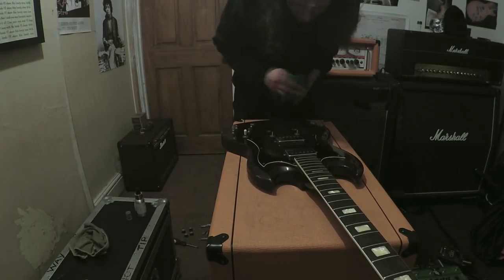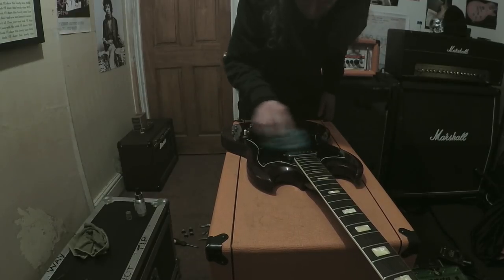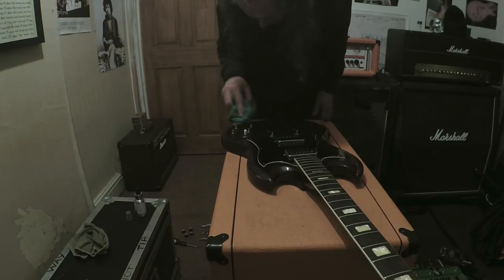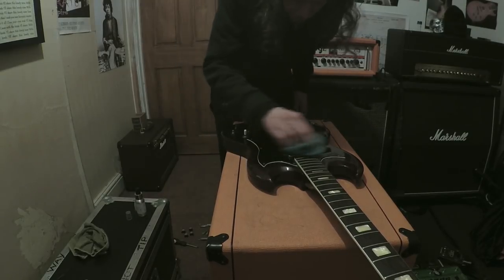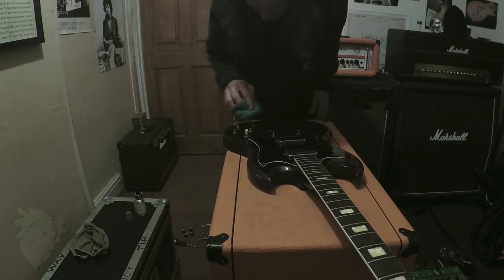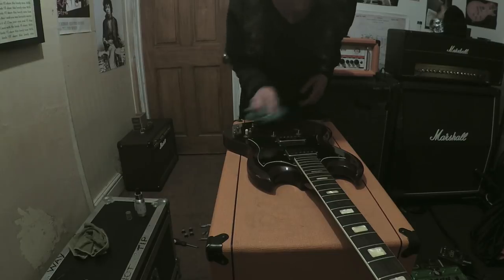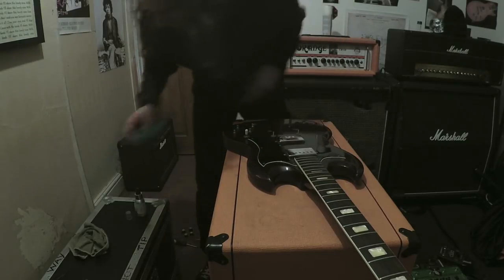This is amazing. Oh my God. Good gravy. Okay, this is coming up an absolute... Okay, I mean, it wasn't filthy, if I'm being perfectly honest. It's just been used. The usual wear and tear that you find on any old instrument. But that has come up so clean.